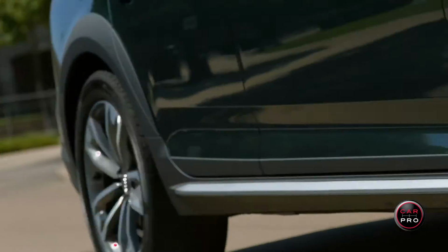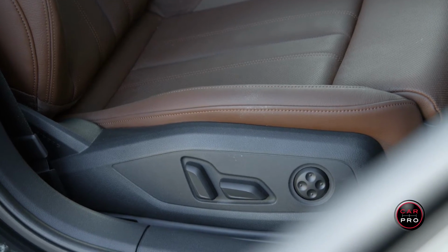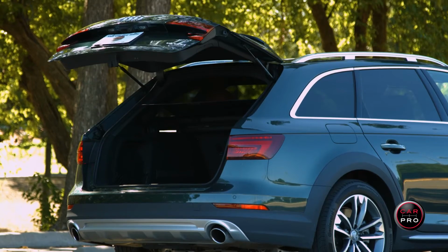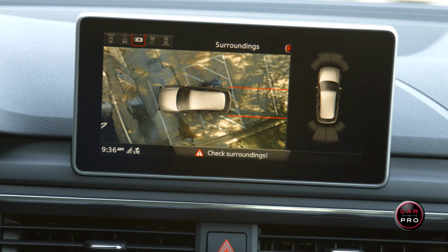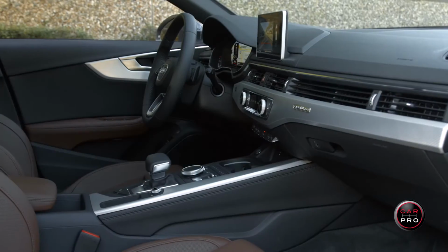My tester is fully loaded with standard features, including LED running lights and rear turn signals, low-speed brake assistance, leather seats with power controls, panoramic sunroof, keyless entry, and power tailgate. Options-wise, the Prestige package runs $8,500, but it includes a lot of content. Most notable is a head-up display, LED headlights, active lane assist, adaptive cruise control, traffic sign recognition, a 360-degree camera, and a 19-speaker Bang & Olufsen sound system.